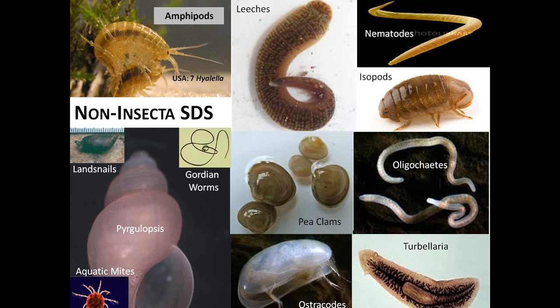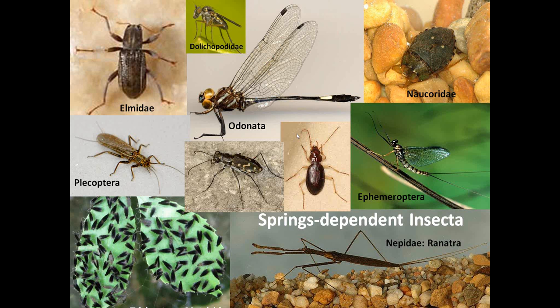Okay. All right. So in terms of the insects that are springs-dependent taxa, this gets really amazing because we have both fully aquatic taxa and taxa that we might consider to be riparian, but only occur around springs. So the elmid beetles, the long-toed riffle beetles, many, many species. We just got notification that one of the springs in the DLCC, Del Rio Springs in central Arizona, has a unique elmid beetle in it. Last we found, we could only find one individual at our last visit. That's a spring that's being dewatered. So there are many species of elmids and other dryopoid beetles that are spring specialists.